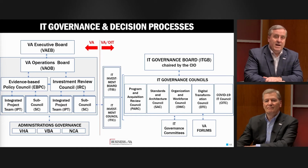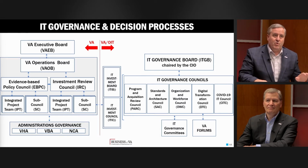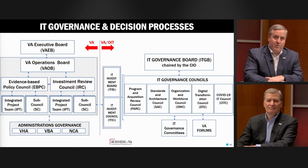So when we look here on this slide on the left-hand side, you've got the VA Executive Board, which is largely in name only. It's a C-suite board. It meets intermittently, but again, kind of activity-based in terms of the broader agenda, more focused on the larger programs. Beneath and nested under it is the VA Operations Board, which is tracking all of the major programs, and even some below the major program level efforts within VA, all the way from data governance and so on.